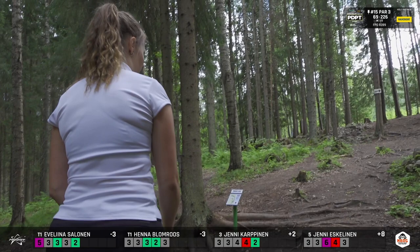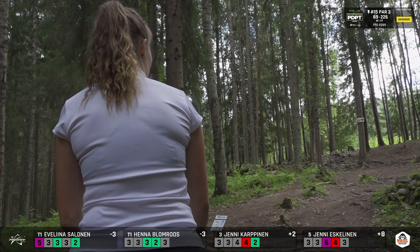I don't think you could do an intro better than that to this hole. Thank you, I appreciate that. I really do. This hole is hard. Yeah, it's the shortest hole on the course, but it's so technical.